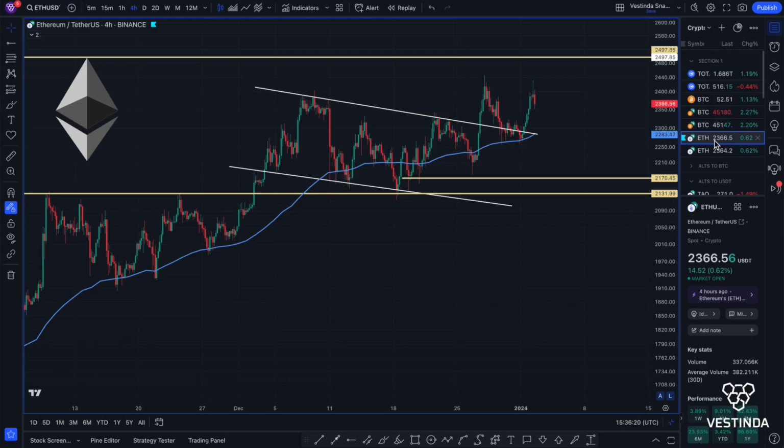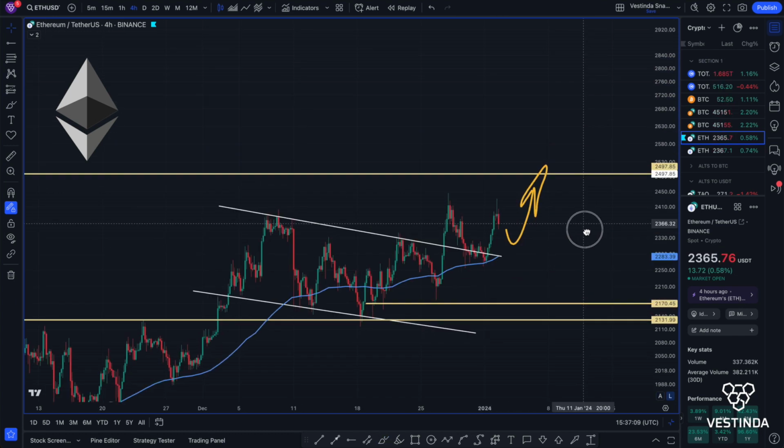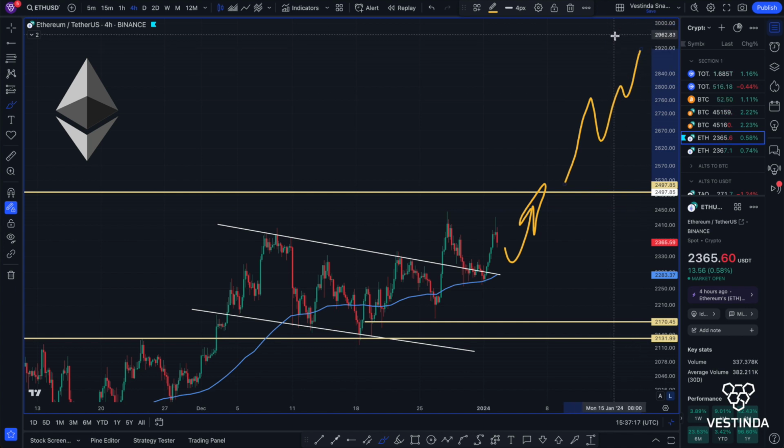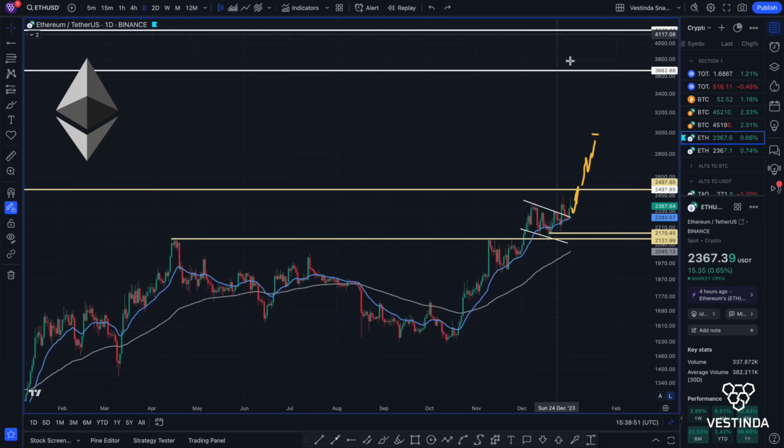Now let's jump to Ethereum. Ethereum on the 4-hour time frame has a really nice breakout from this flag shape. So we possibly are going to revisit 2,500 pretty soon, maybe this week, maybe next. However, I think the price is not going to stop at 2,500. It's probably going to have a bigger move to visit the $3,000 mark, which is a really strong long-term resistance level, and potentially the price could go higher to $3,600 and $4,000, like I mentioned in the previous Profit Bytes.